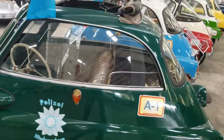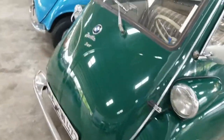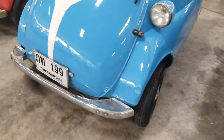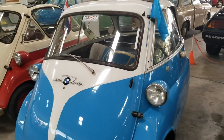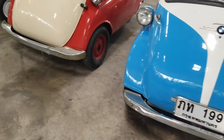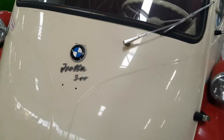Now this guy is a very, very rich guy, so this museum is free over here in Thailand. And it's all his personal collection. He personally owns all these. The only rules are you can't touch the cars, you can't open up the doors, nothing like that. But you can look at them, admire them, take photos with them.